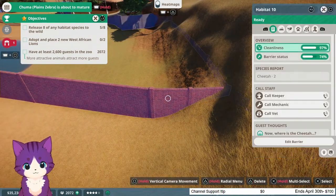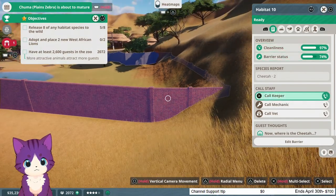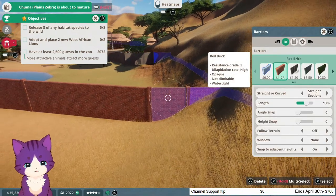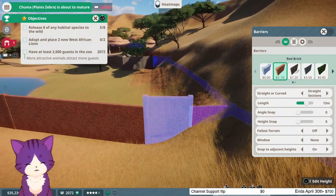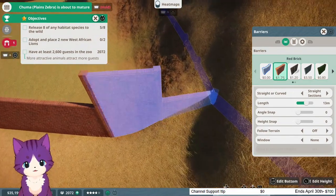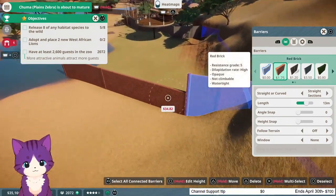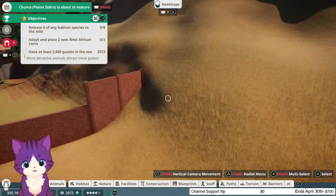Also, I am going to have to raise up these two sections because the lions will be able to jump over, I think. Because it's on a slope.